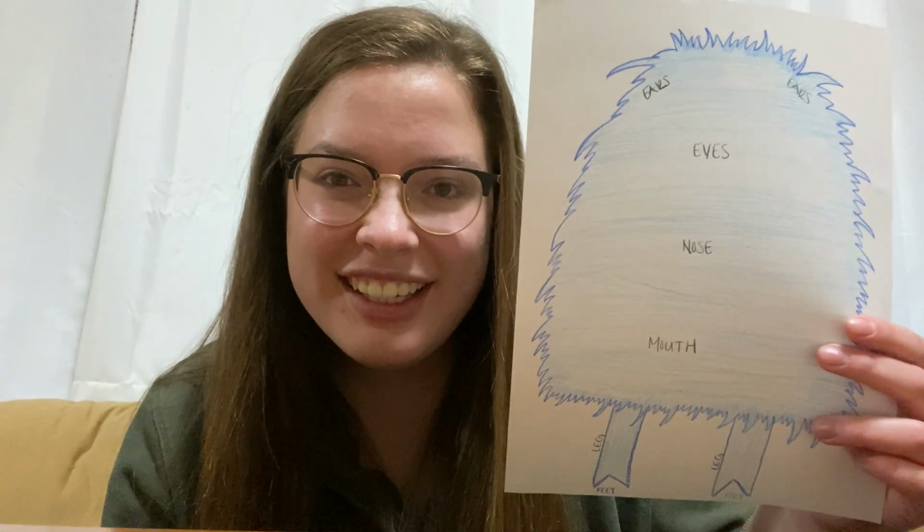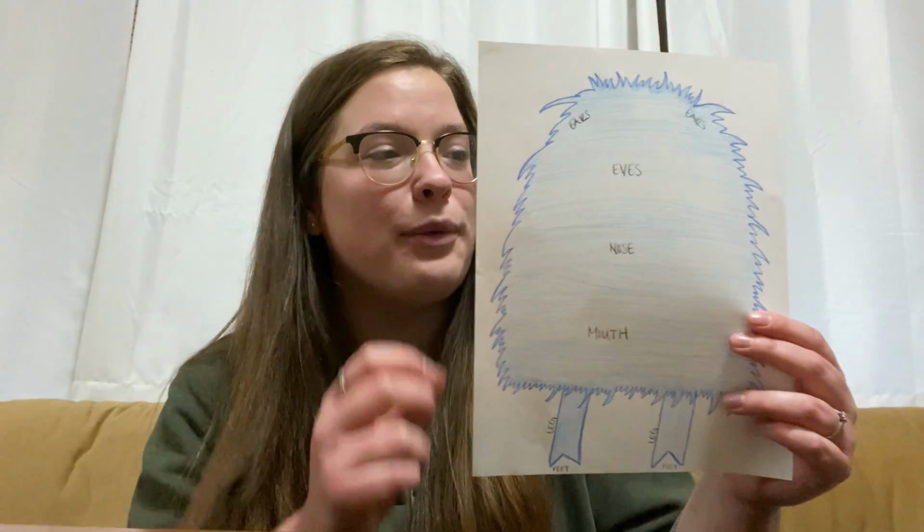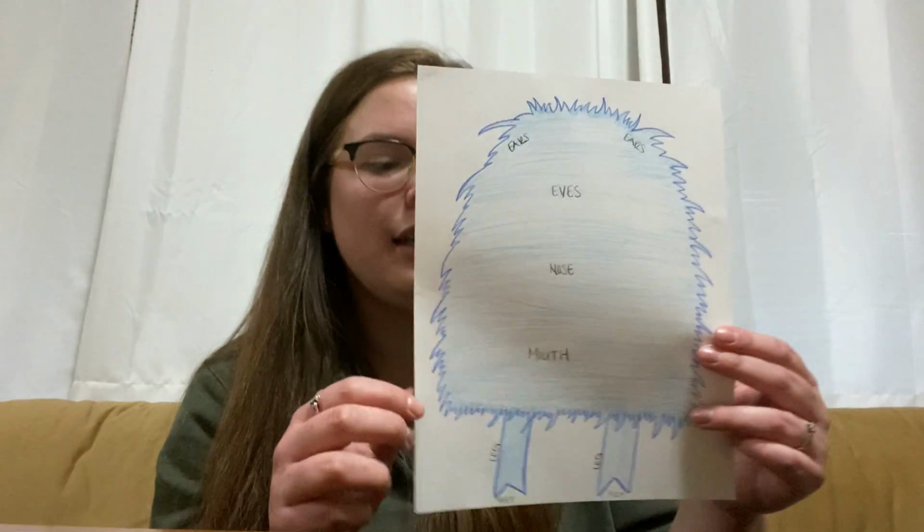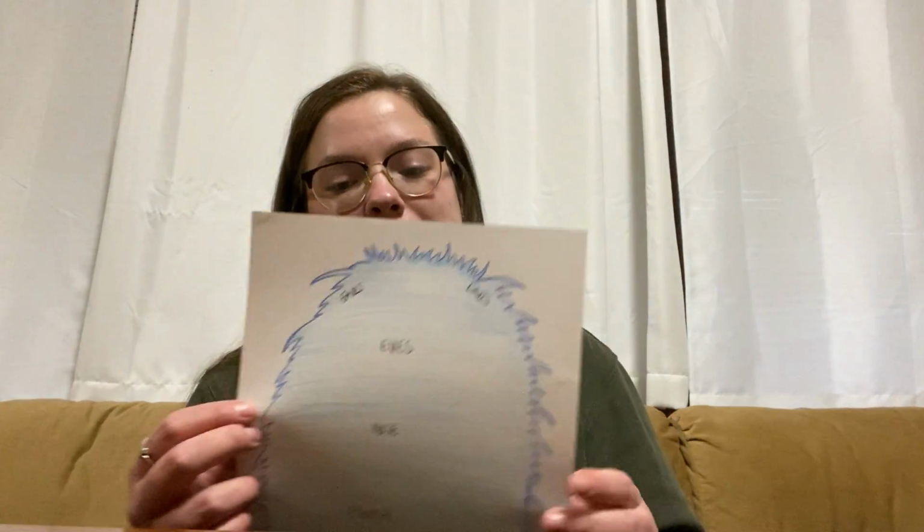Well done. Now you might notice that our monsters are missing something. What are they missing? They don't have anything on their face. So we are going to help put these monsters back together again. And we have the words of the things that we need on our monster already. So let's go over some of our words before we give them the things that they're missing.